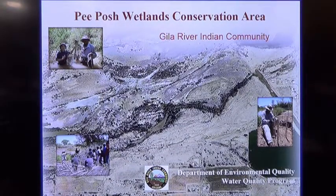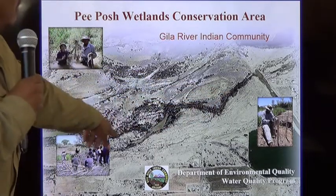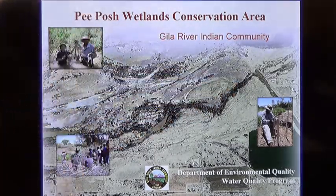Peeposh. The difference is the Peeposh is on the Salt River, and the Gila River wetlands is on the Gila River. So they're both in the confluence area where the Salt and the Gila come together in the west side of the community, the northwest side. So that's where this area is located, down in here. So this is the Salt River right here.